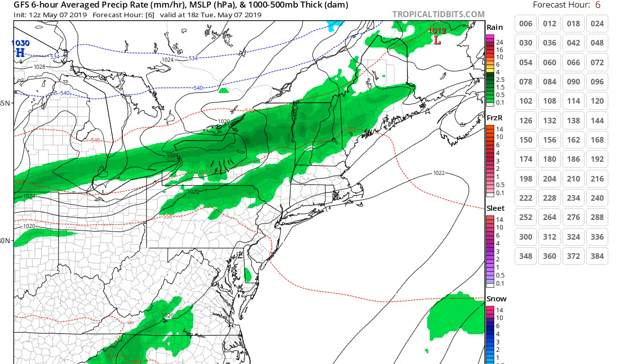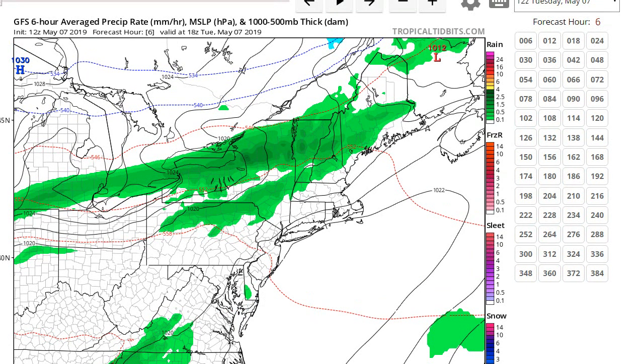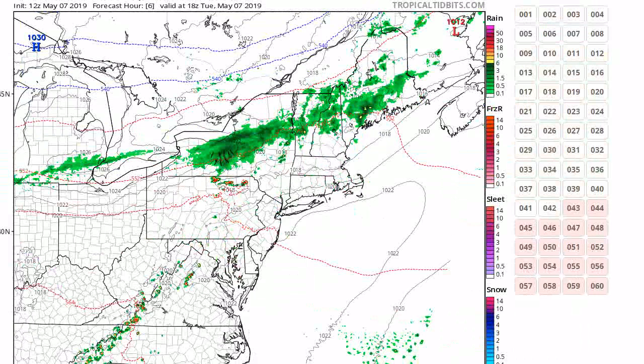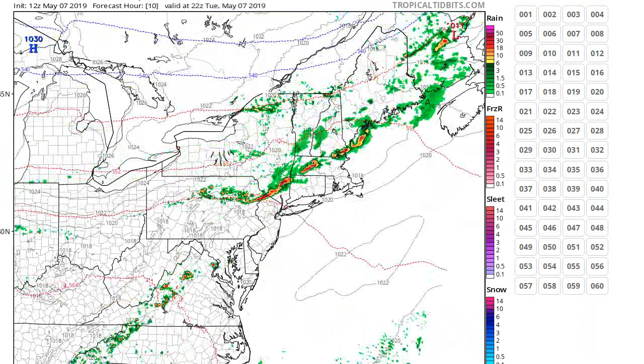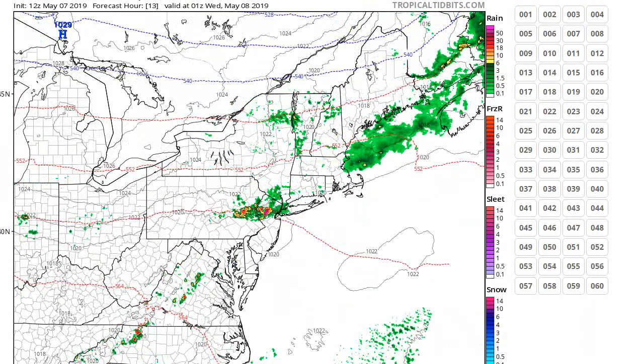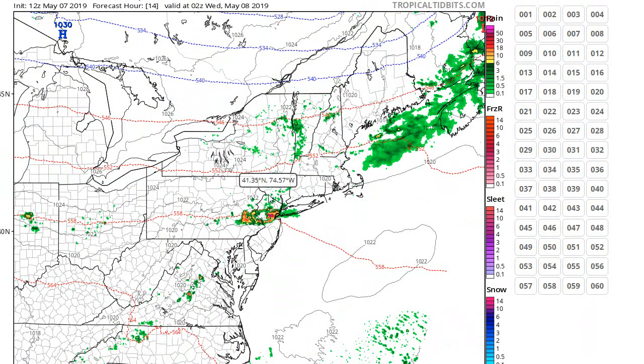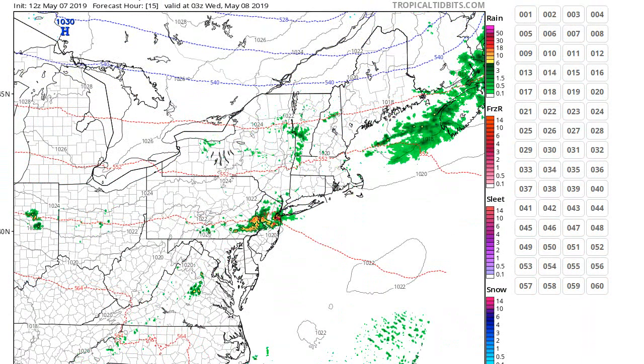All right, let's go and look at the NAM and see what we have here, because we have a chance of some showers later in the night. Here's that cold front. So let's take a look at that cold front. It actually has some thunderstorms developing upstate. And then that could get into our area. I would say it looks like around 8, 9 o'clock. The NAM has most of the activity in New Jersey. Obviously, it's hotter there, so that's going to fuel a lot more convection.